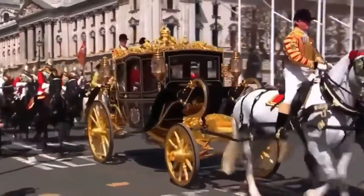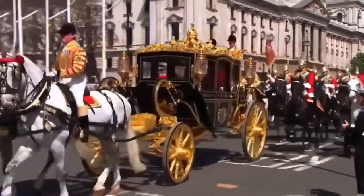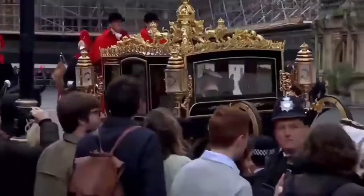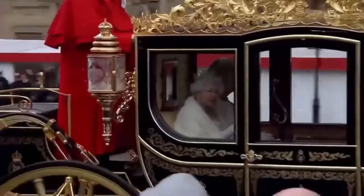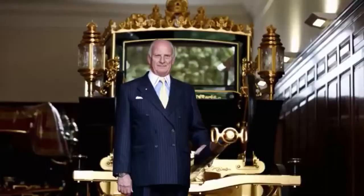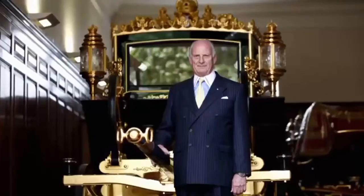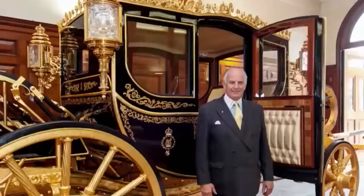The Diamond Jubilee Coach, the newest and most high-tech of the coaches on the Mews at Buckingham Palace, had its first public outing in 2014. The coach, made in Australia, was originally designed for the Queen's 80th birthday in 2006. The coachmaker was a man called Jim Frecklington, and I think it's fair to say he was an obsessive. He had actually already designed a coach for the Queen. That was the Australian state coach that was gifted to her in 1988. But with this, he wanted to do something even more extraordinary.